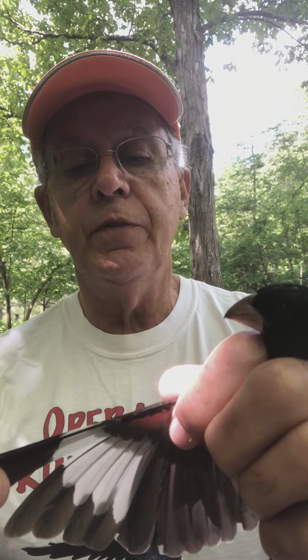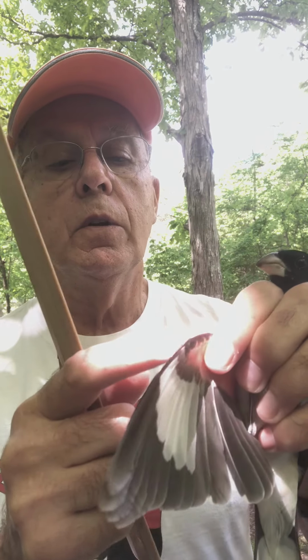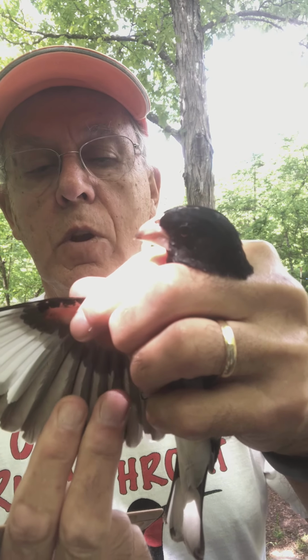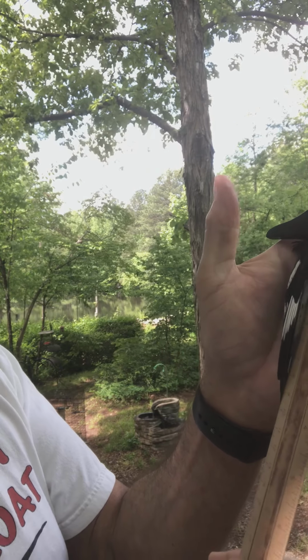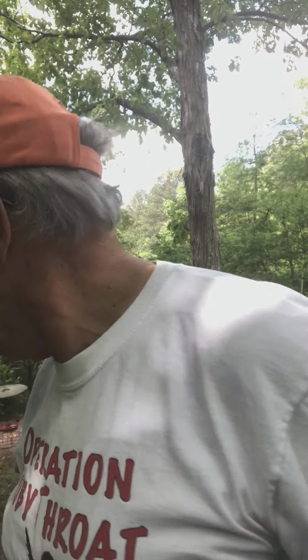So the primaries are attached to the fingers and the thumb. The alula feathers, the ones right at the crook, are attached to the thumb. These are attached to the fingers. The secondaries are attached to the forearm, and then the tertiaries, if there are any, close to the body, are attached to the humerus. So I want to measure the wing chord from the bend of the wing, the wrist, to the tip of the longest primary, and I'm getting 107.